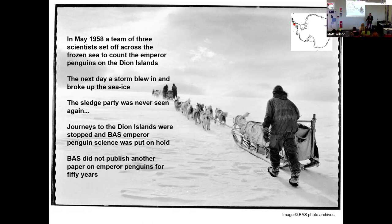That's an atmospheric base. And there was no way that an ecologist could go to Halley or an atmospheric scientist could go to Signy. So even though there was a perfectly good emperor penguin colony right next to the Halley base, we didn't do any work on it ever for 50 years. In fact, BAS never published a single paper on emperor penguins for 50 years, which is really weird for a big Antarctic research centre with the most iconic species on the continent.